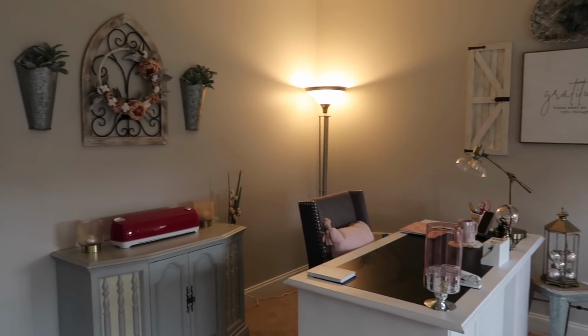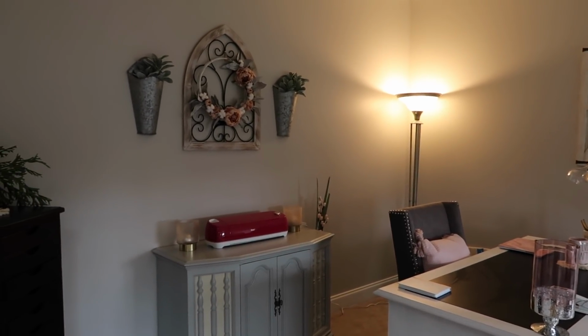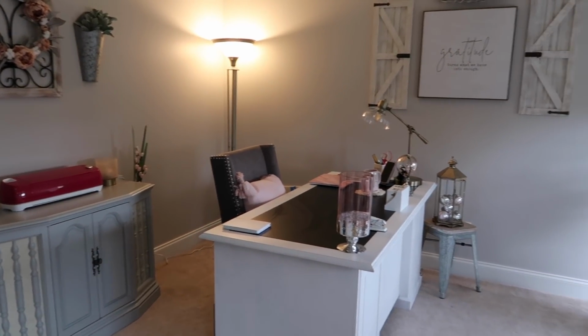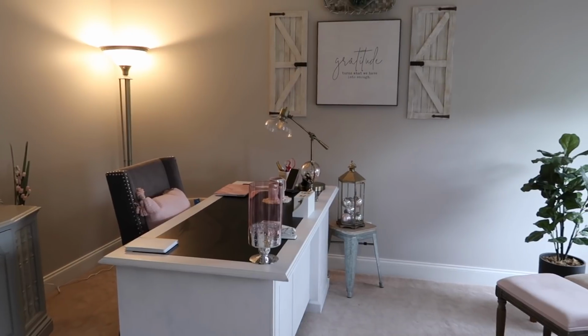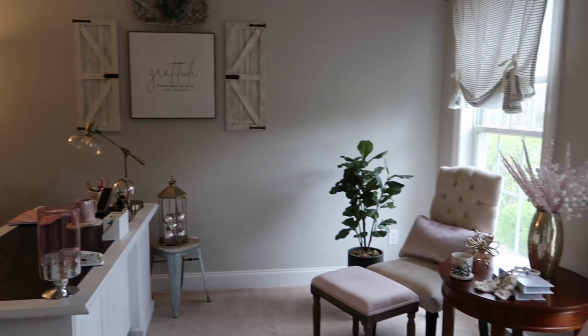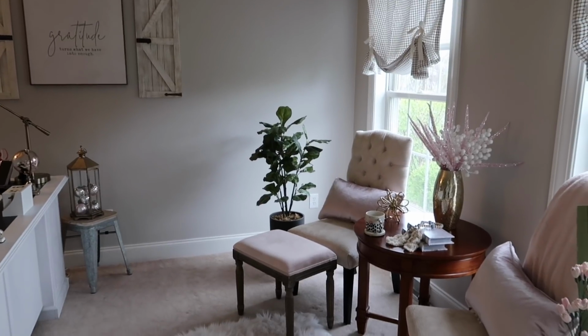So all I'll be doing is taking down the pink decor and putting it in a bin labeled blush pink decor down in my decor stash downstairs. And I can guarantee I will be pulling it out and doing it again at some point.